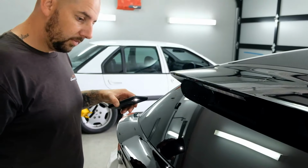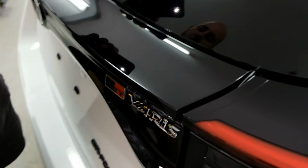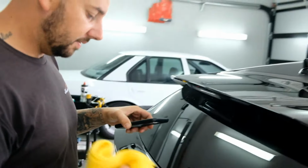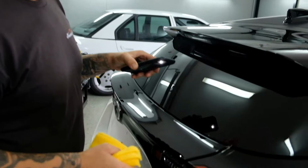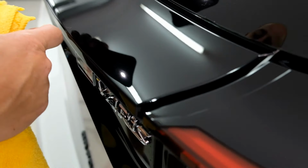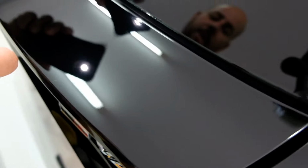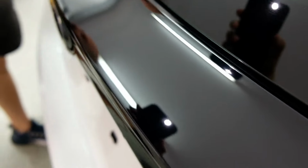Alright, how did we go with that pass? That was good. So sometimes when you use that combination, you'll still get some mirroring marks. We'll take water spots and everything else out, but it leaves mirroring marks. This hasn't, so that's pretty good. It means that it's quite tough, and it's going to be harder to mark than most plastics, which is good. Beautiful.